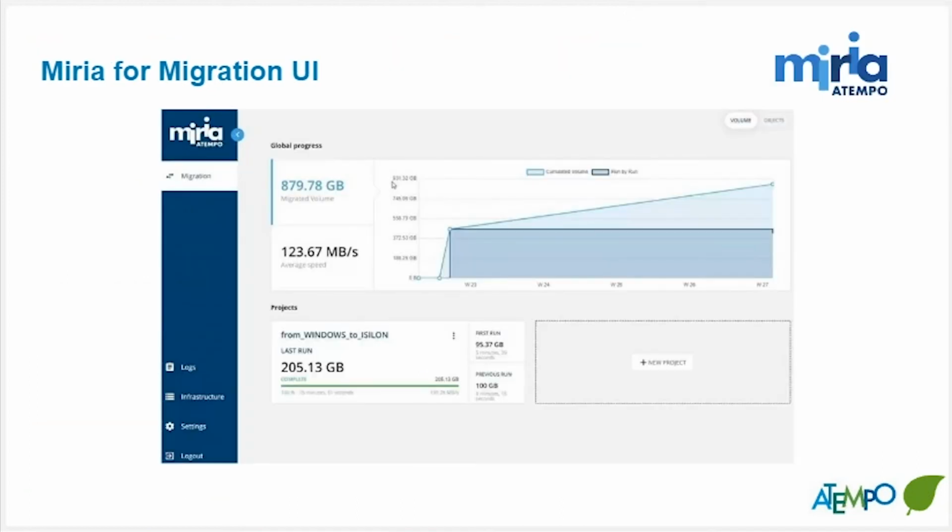So real quickly, I just want to show you this, and it's just a GUI here. It is an HTTP REST GUI. We're moving all of our GUIs from a thin, thick client to a web-based GUI. The first one here is Miria for migration. Archive and backup are coming later this year. And this is a global view for migration, because most people want to know in a day how much I transferred or how many objects I moved. An object is just a file or whatever it happens to be that we're moving.